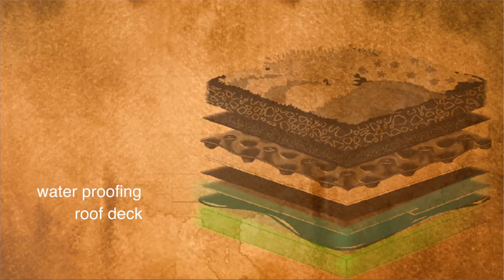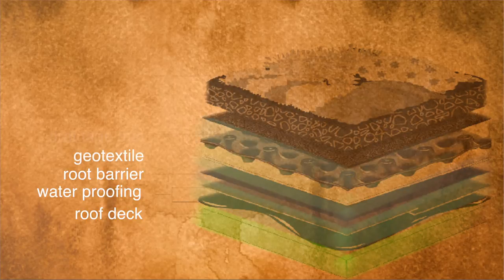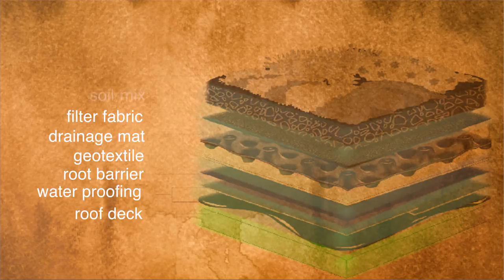Here's how to build one. At the bottom is your roof deck. Add some waterproofing material. Then lay down a root barrier, followed by a sheet of moisture retention geotextile. Then a rigid drainage mat, some filter fabric, and finally, just the right kind of specialized soil mix and the plants.